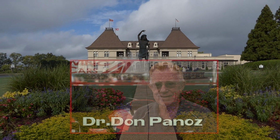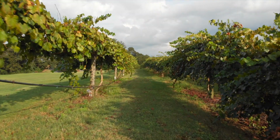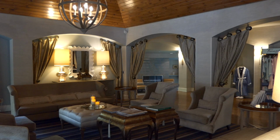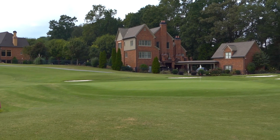It really is an amazing property, 3,500 acres, the brainchild of Dr. Don Panos, who originally started with just a winery. And eventually we ended up with the inn, the spa, the golf courses, the real estate that goes with a lot of the magnificent homes that are here. It really is a phenomenal place.